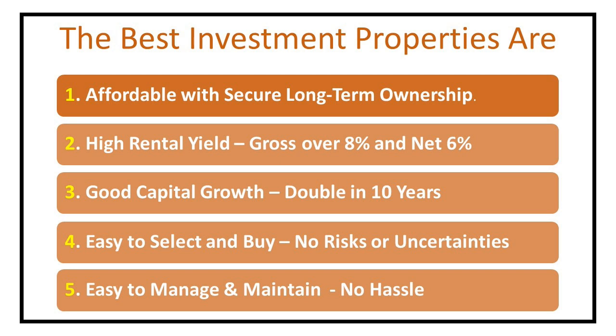It should deliver good capital growth in value, ideally doubling in value on average every 10 years. It should be easy to select and buy with no serious risks or uncertainties. And it should be easy to manage and maintain for the long term with no hassle.